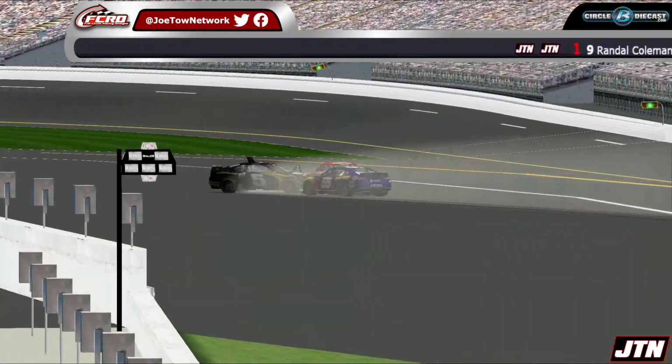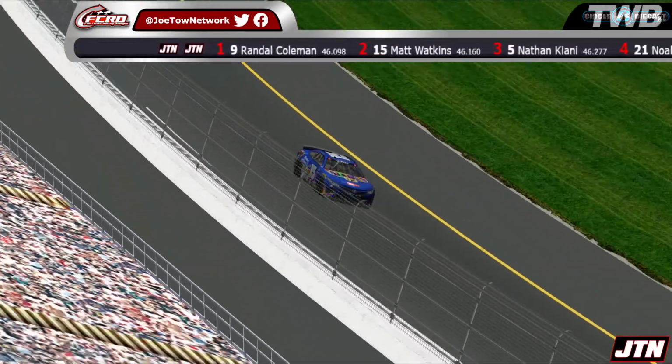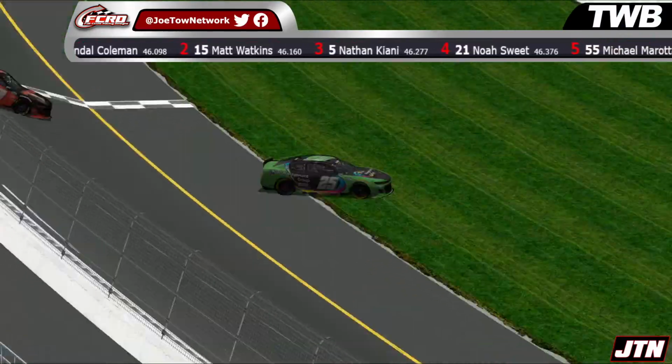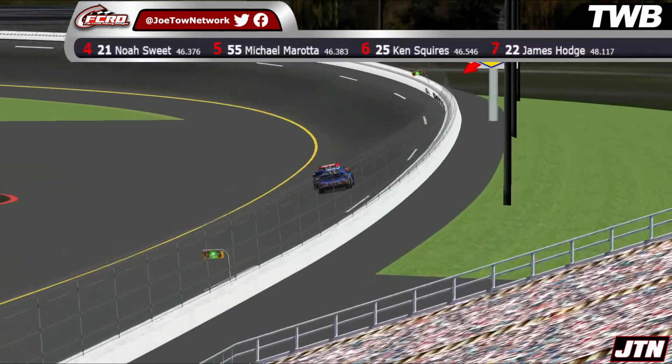Oh, there's a big crash. Oh my goodness. Oh, big wreck. Randall Coleman in the 9. You see all those roof flaps? Roof flaps work. That's a good safety feature. Look at those roof flap graphics.